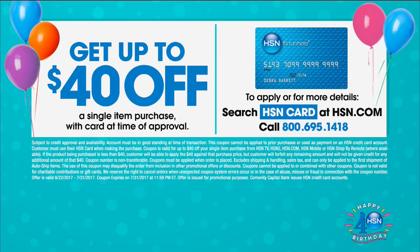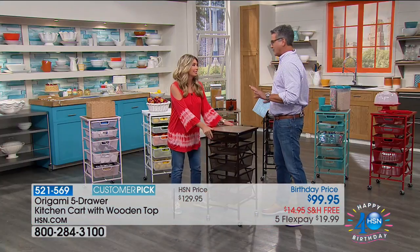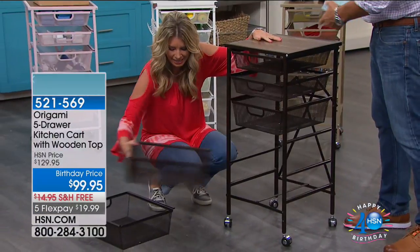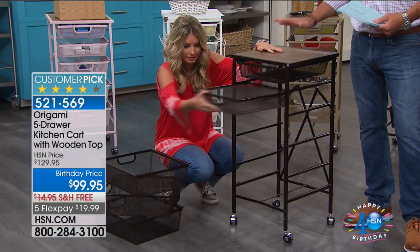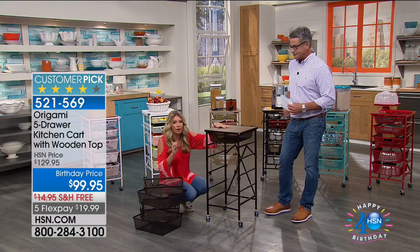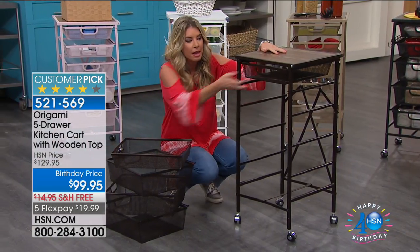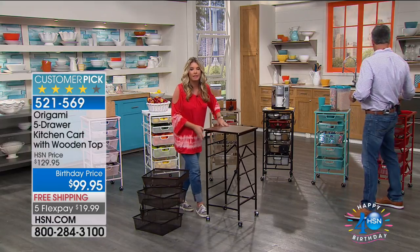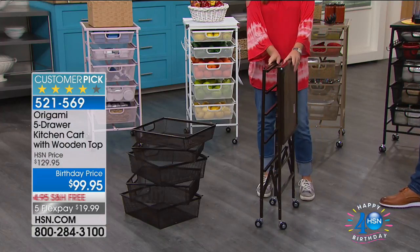Tracy Rosa is here with us, and she's going to tell us, this has got to be one of our favorite origamis of all time. Oh, yeah. I have like 2 or 3 that I really love, and this is in the top 3. You know I love my kitchen cart too. But as far as storage capability and versatility, I think this is number 1. It has been on air 4 times, and we have sold tens of thousands of them, because at the end of the day, this is what we love most about origami: I don't have to spend a day assembling.